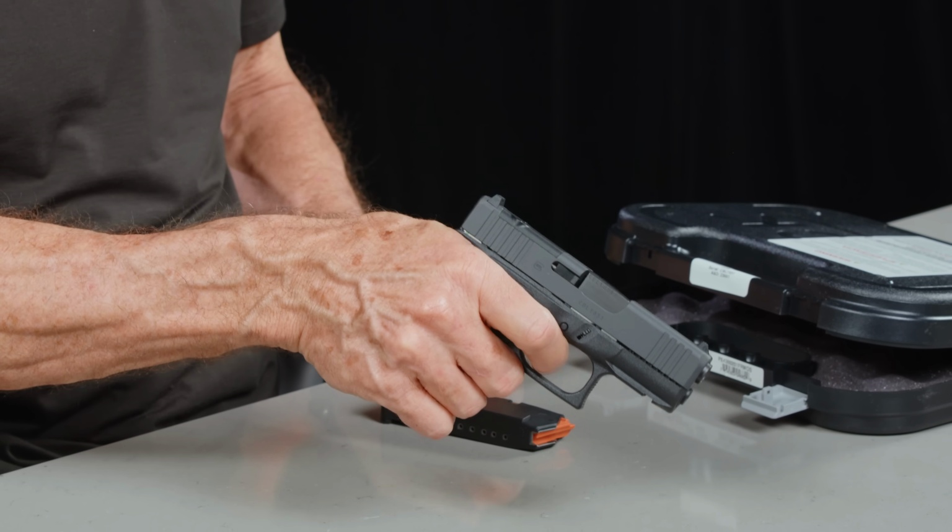This gun, of course, is brand new. It's unloaded. Going to double check it. Yes, it is. Boom. And now we're going to go ahead and talk about magazines. So, like I said, the factory magazine is 10 rounds.